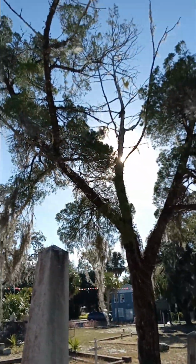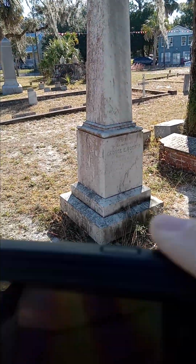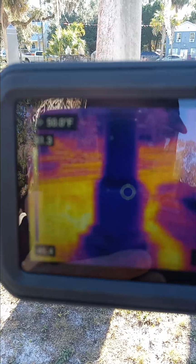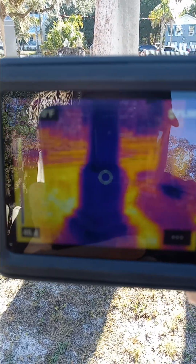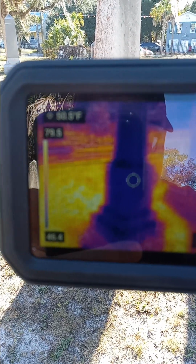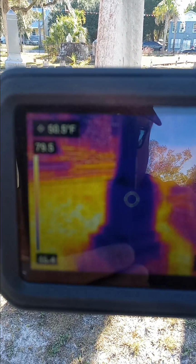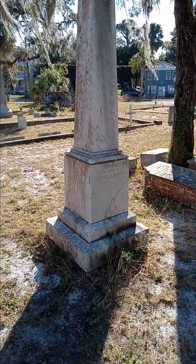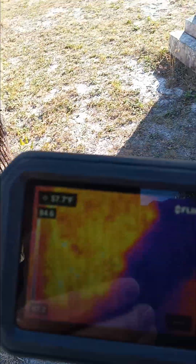Now this is the back. This is the part in the shade, which will show up best because the sunlight is in front of us, and you're not getting as much mirror image. So my video camera can actually show you what's on the screen of the thermal camera, the C5 Flare thermal camera. That's mainly shade. You can even see the shadow is cooler because the sunlight hasn't got to it yet.